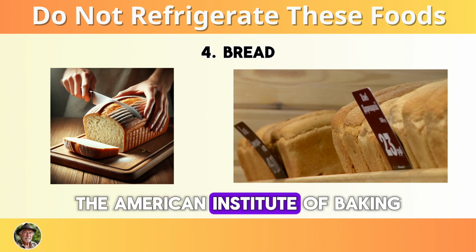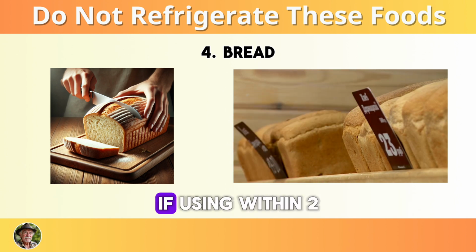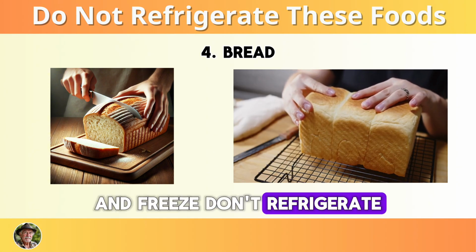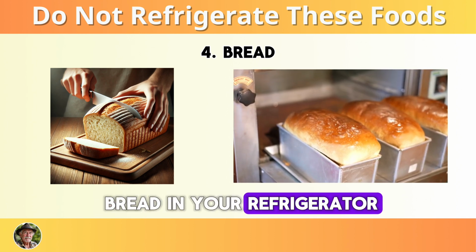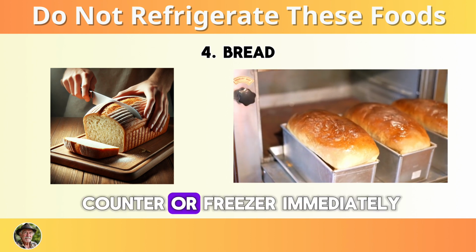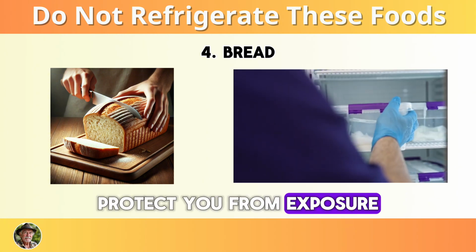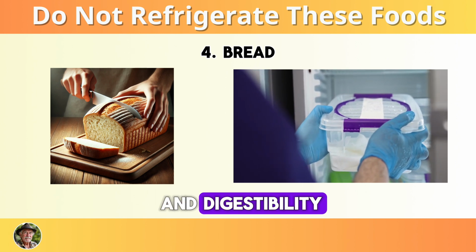The American Institute of Baking recommends this approach. Store bread at room temperature if using within 2 to 3 days, and freeze, don't refrigerate, for longer storage. If you currently have bread in your refrigerator, move it to your counter or freezer immediately. This simple change could protect you from exposure to harmful molds, while preserving both flavor and digestibility that are so crucial for senior nutrition.